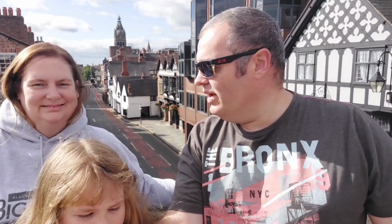Taking a little trip today to our local city, which is kind of the closest city to where we live, which is Chester. And we're going to do a walk of the walls. Starting, which wall are we on now? Northgate. So on the Northgate part of the walls. We're literally standing on the top of Northgate at the moment.